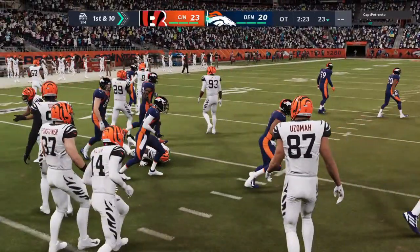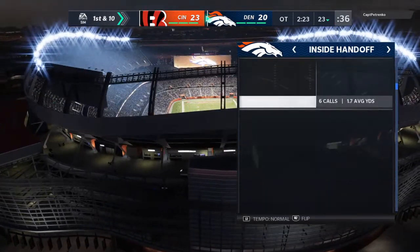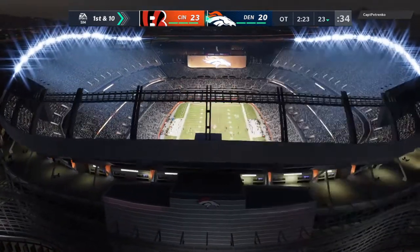Deontay Spencer on the return. The Broncos take over 1st and 10 at their own 23-yard line.